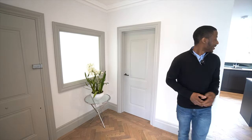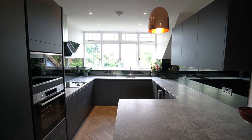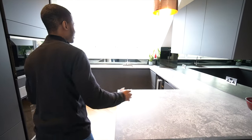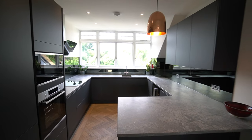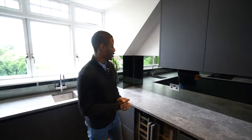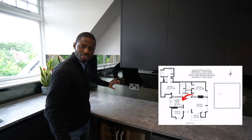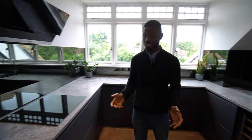So now, as we go into the kitchen, again, my favorite place of the whole property, I just want you to appreciate the refined look of this kitchen. Got the dark grey kitchen units, as well as this lighter grey granite worktop. I really love how the colours complement each other. And you also have this almost glass looking splashback as well. So there's a lot of colour variations and texture variations in this kitchen.